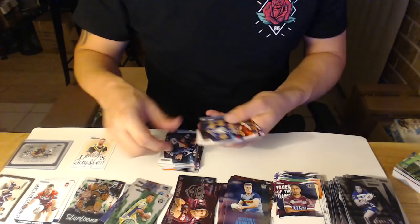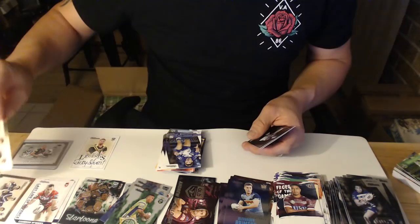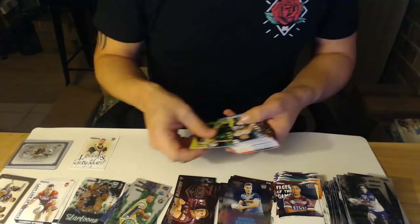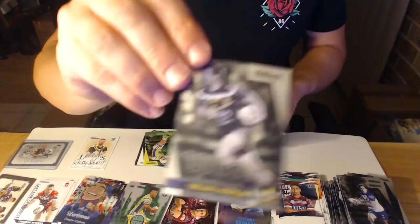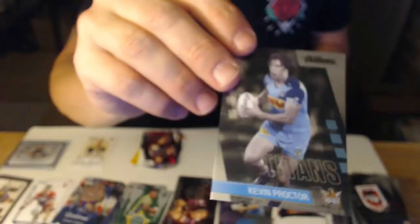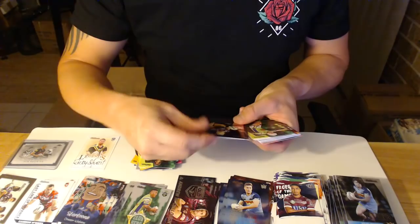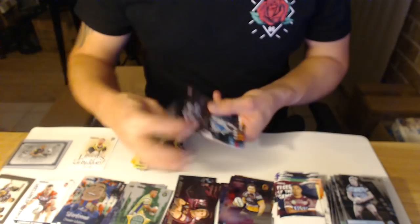Another retirement, this time Sam Thaiday, Brisbane Broncos, retirement card, one in every two boxes. Lachlan Lewis. Few left from this box. Our star twin is Connor Watson for the Knights. Michael Morgan. Dragons parallel and Kevin Proctor parallel. Looks like it might be one packet per box has two parallels in it. James Roberts, season to remember. Matt Prior. And Latrell Mitchell, the last parallel there.